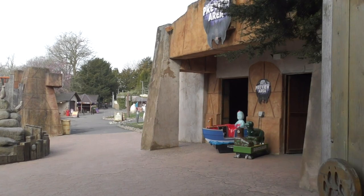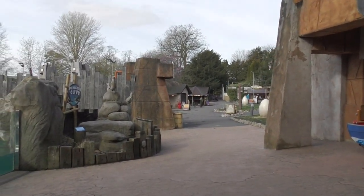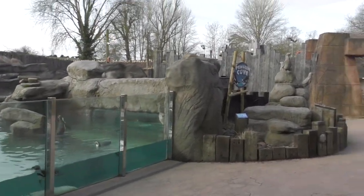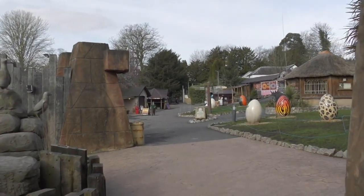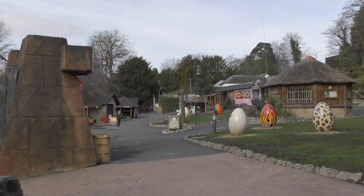There we go. So yeah, it's quite quiet this morning, considering it is Easter. But we'll have a good look at all this stuff in detail a bit later on. We'll see the new Ice Age stuff, make our way to the tour. And then, it's going to be a really good day. Looking forward to it.